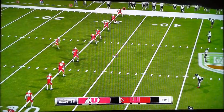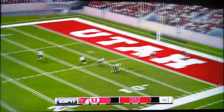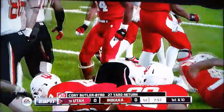We're ready to get this one underway. The teams are lined up for the opening kick. Excellent kick. He's to the 20. He's taken down at the 25.